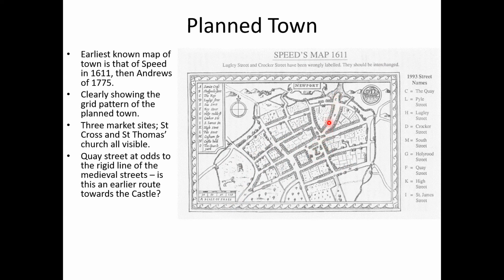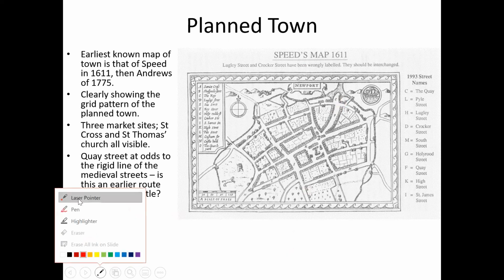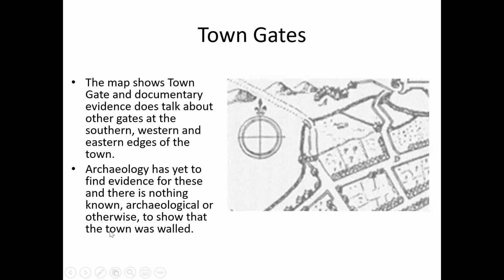We've got Quay Street. And I think Quay Street's really important for me because when you look at the grid lines that are planned out across here, Quay Street doesn't seem to fit. It's almost at odds with that grid pattern. When you trace it through on the map, even today you can do this, it looks like it is an earlier route up towards the castle and perhaps out towards Carisbrooke, even the earlier central place that we've talked about being out in the Buchan Valley. So again, it just gives weight to the fact that there was something here. So Newport, this planned town, is actually just reinforcing that settlement that we have already talked about. And then what else can we gain from this map?